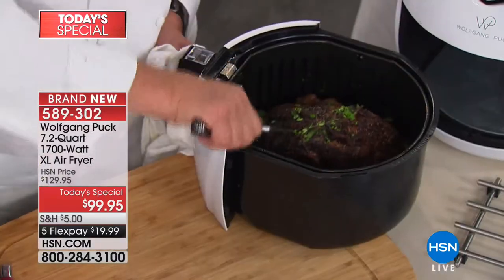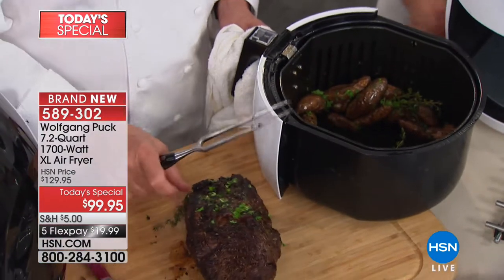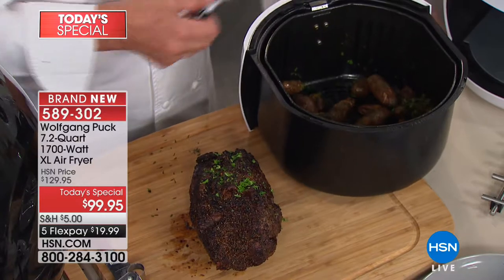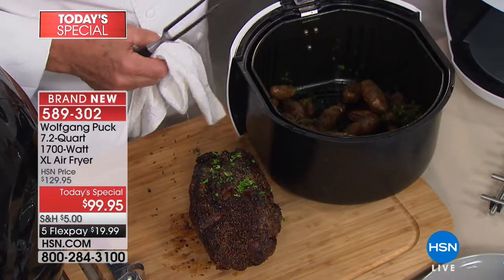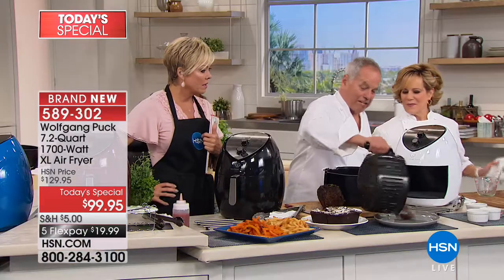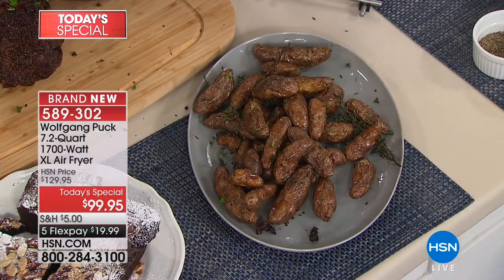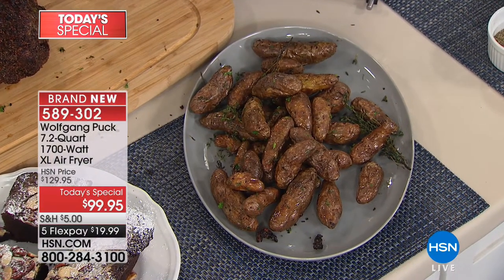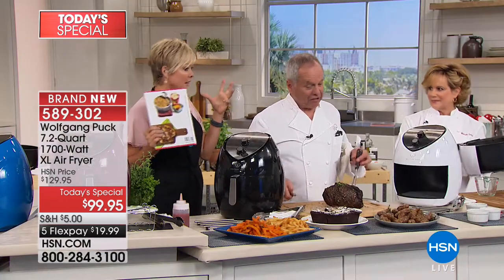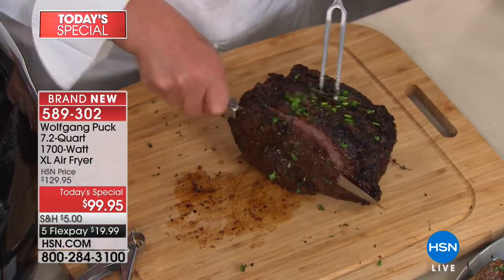And here we have a little roast beef. It's Sunday coming up. We roasted it with some herbs and also some potatoes. I cooked the potatoes underneath, and they taste delicious. Amazing. Look at all the food you just pulled out of that. In this one basket is enough for four or five people for lunch or for dinner.